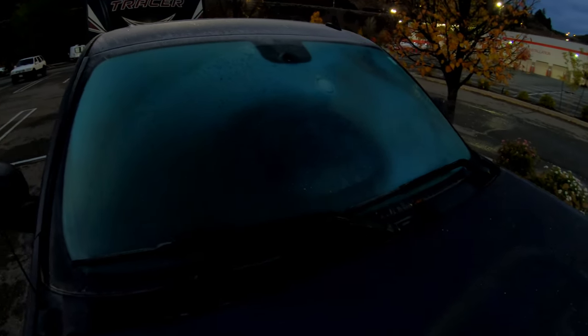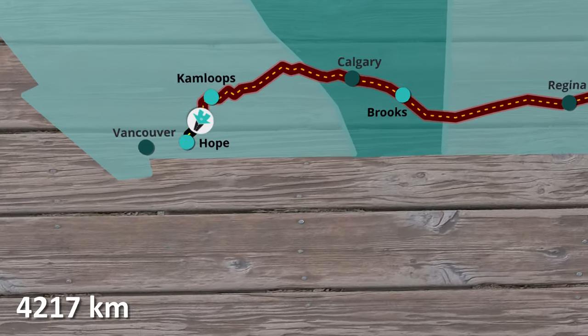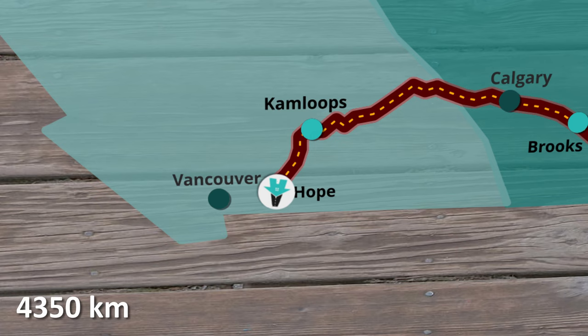We have found ourselves in a parking lot again, this time a Costco. We weren't sure, we couldn't find any information if we could park here, but Mel went in and asked one of the people there and they said it was okay. Day 7 was a short driving day due to our decision to stop in Kamloops before heading back to Hope.